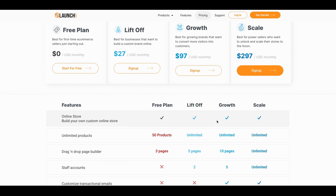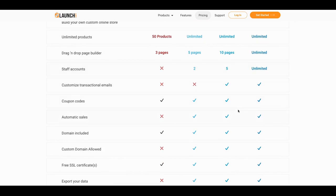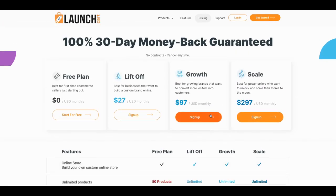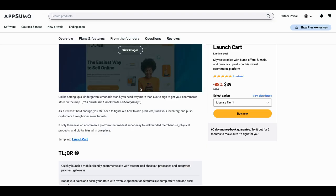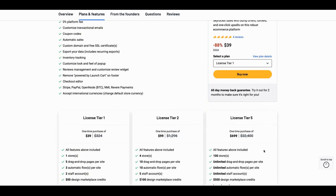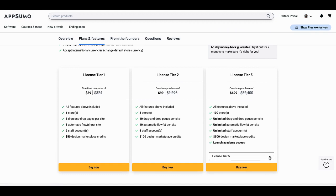That's it. So no matter if you get the lift off, the growth, or the scale, which talks about the pages and all that, it talks about the stores. It doesn't say anything about the stores. Why? Because they only sell 1 store per purchase here. But right, when you go back, and you see here, this is the only opportunity to buy multiple stores. And they've shared below where you can actually do the admin and try to set it up for agencies.